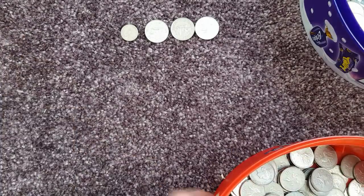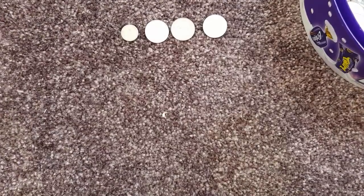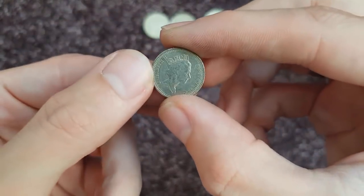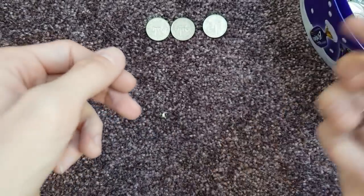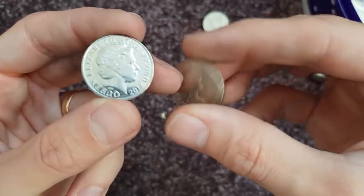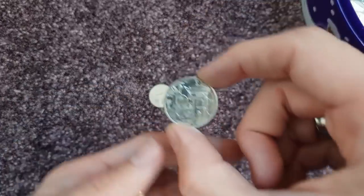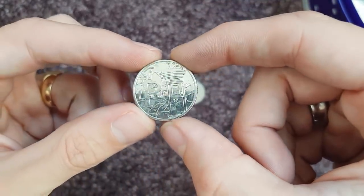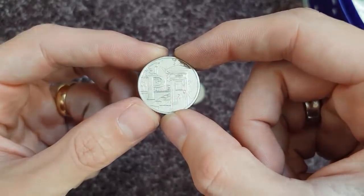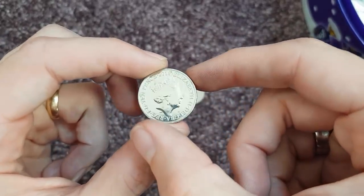Right, so we're going to go through the lines and look for any of the key dates. I'll be back in a moment. So what did we find? We got a 5p. It's kind of annoying, but oh well. We got two Jersey 10p's. Is it 2012-92? So they're interesting. But the star pull, my first A to Z alphabet 10p, is the letter P. And I could not be happier with that.